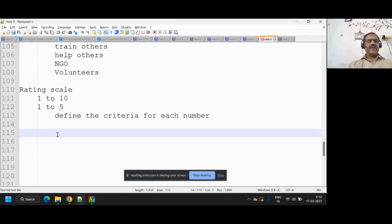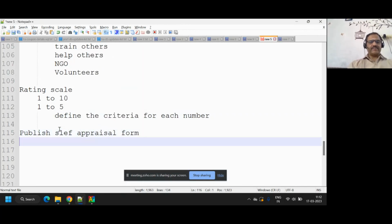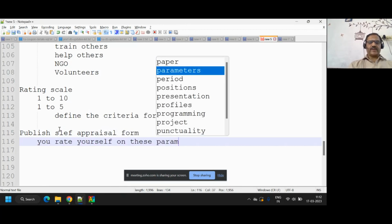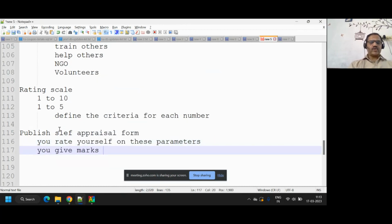Once they define the performance parameters and rating scale, they publish the self-appraisal form. In the self-appraisal form, you rate yourself on these parameters. Then you give marks to yourself.